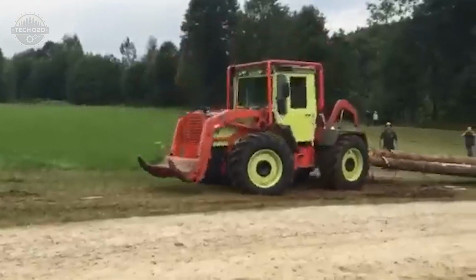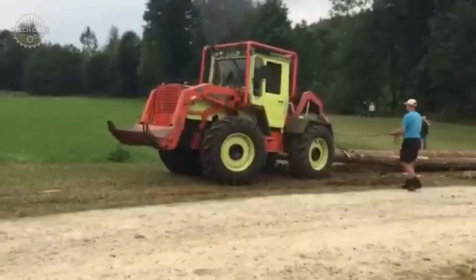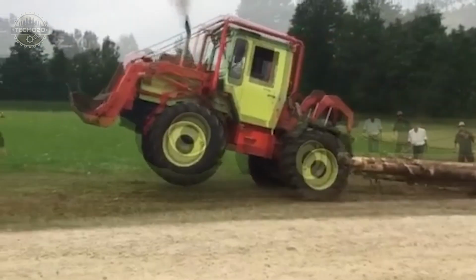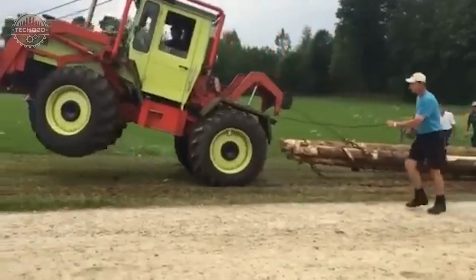This situation can easily get out of control if the operator lacks handling experience. But this driver has proven their mettle with calm reactions and extremely precise control.